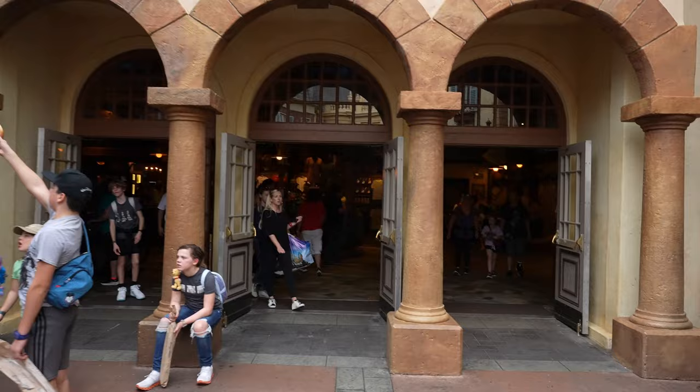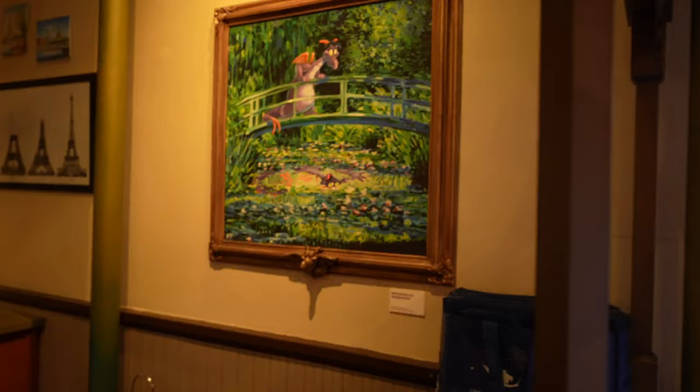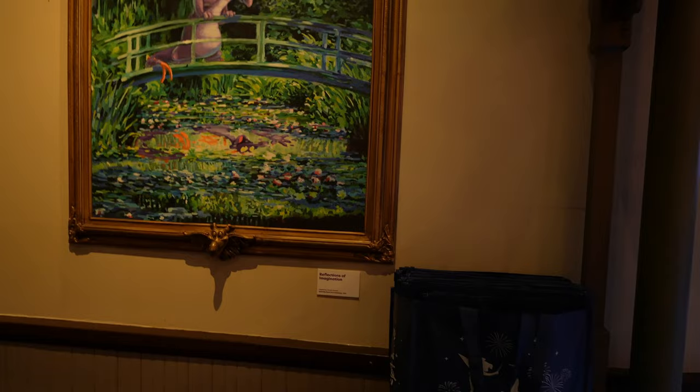once you go through these awesome doors here, you're going to go right, and right by the cash register. And check it out over there. So there it is. The Reflections of Imagination with Figment himself, overlooking that beautiful pond or stream. All right, Figment. We found you again. Here, that's France. Now we're off to the United Kingdom.